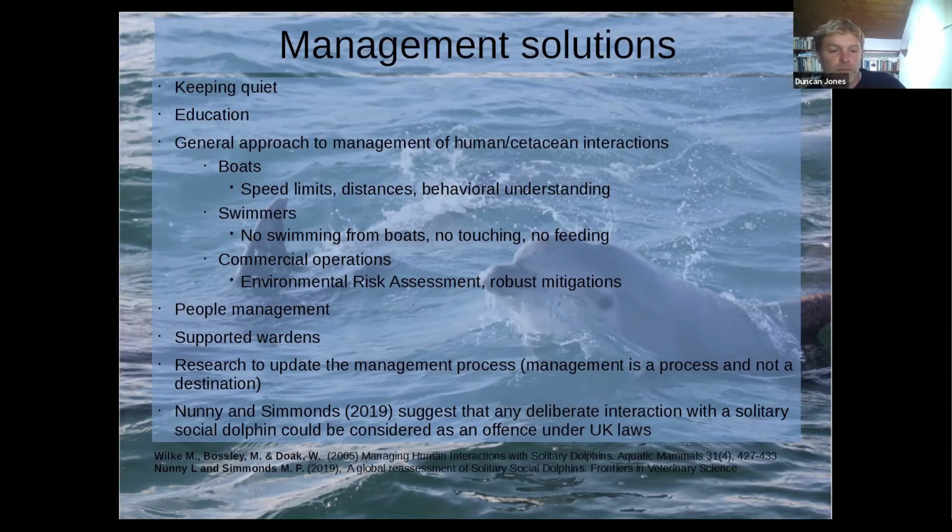People management is the most important thing. Where they've done that most successfully, they've had what they called supported wardens. There was a case of a solitary dolphin in Marseille where they had supported wardens, volunteer members of the public acting as wardens, but supported by the local university so that they could develop a wider understanding of cetacean populations rather than having just specific knowledge of that dolphin.